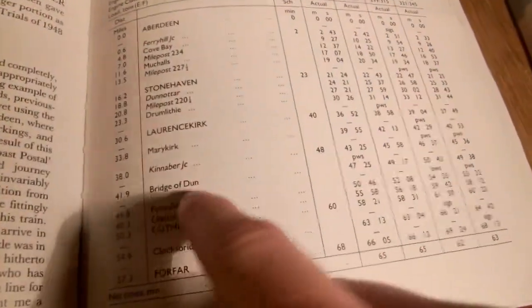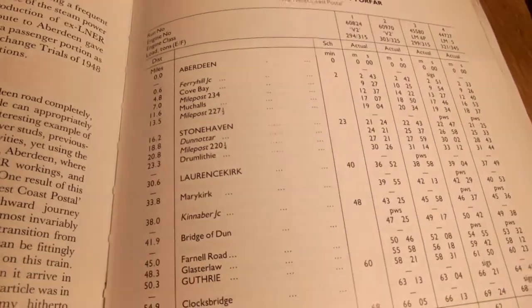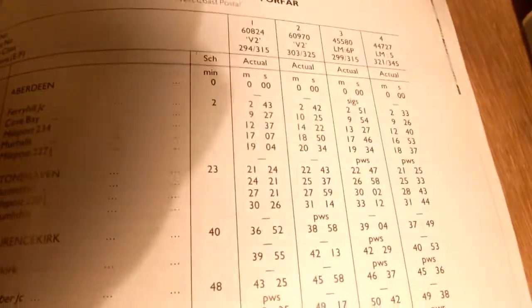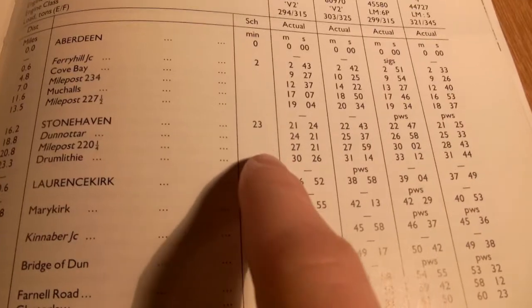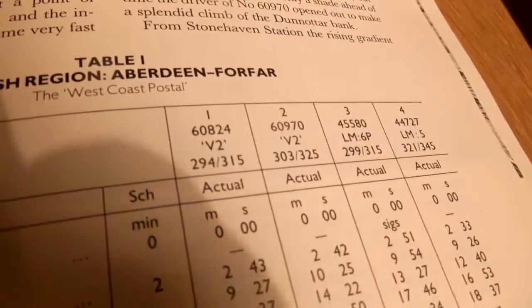So this is all the stations, distance between them, or distance total, I think that must be. Aberdeen to Forfar, that's the total distance. He shows what they're scheduled to be, and this is actual trains. But the best part is he actually gives you the engine number and the engine class, which is amazing. So that's quite an interesting book. If you're interested, I will do a video on that if there is interest.